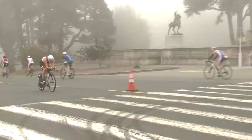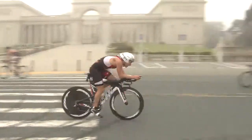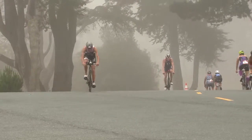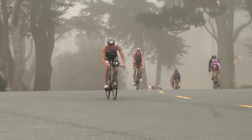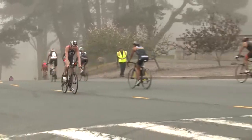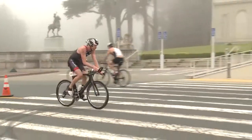Josh Amberger has his head down and he is heading for home. He's on the last downhill stretch. What an incredible race here by Drew Scott. Drew has had a fantastic bike ride, probably one of the strongest ones that we've seen today.